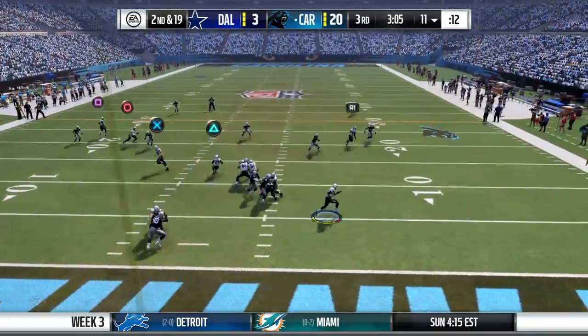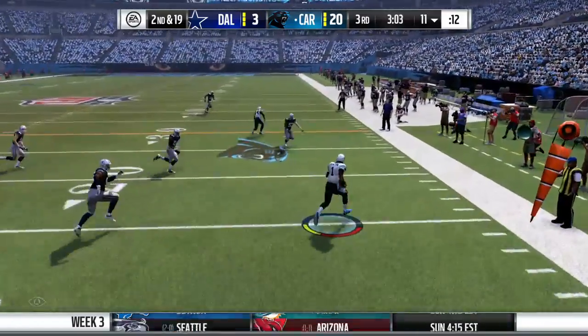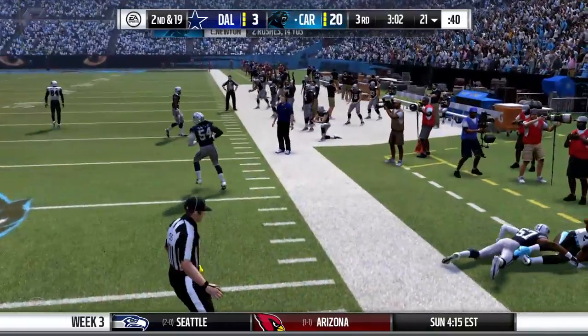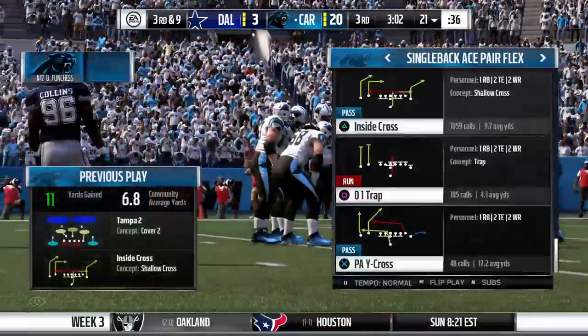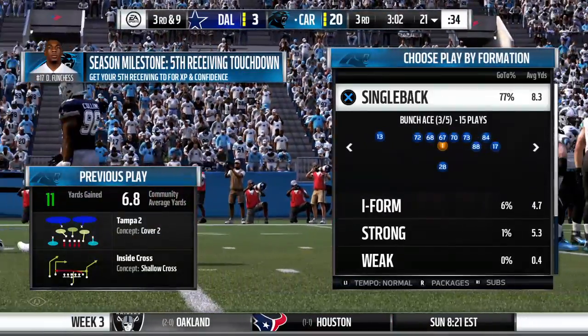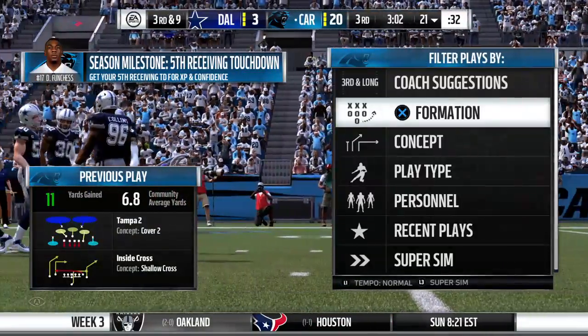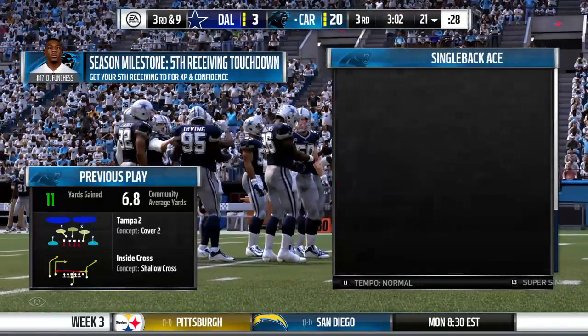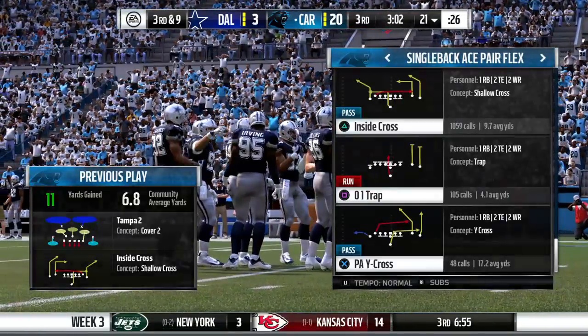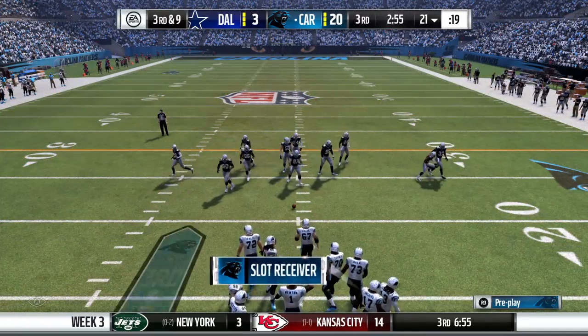The throw on second down is Newton, eluding the pressure right. 11 yards on the pickup, and it'll be third down. That was a definite passing down, but he was able to leak out and pick up some good yardage, even though the coverage was excellent. Maybe it's not exactly how they drew it up, but it's still got a big chunk of yardage on second down. And on the outside, they're playing press coverage.